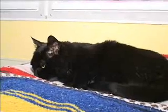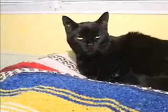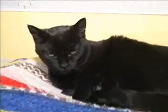You're looking at Cabo, who is coal black. There's a little tiny white fleck on her neck, and she has beautiful golden eyes. She is a spayed female. She's about 3.5 years old. Shy a little bit. Very, very sweet. And very, very much longing for stability in a home and somebody to love her.